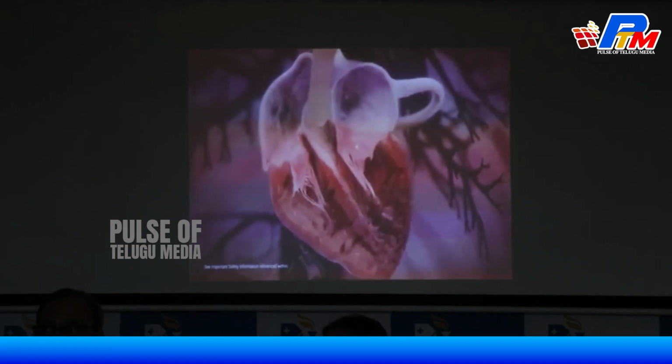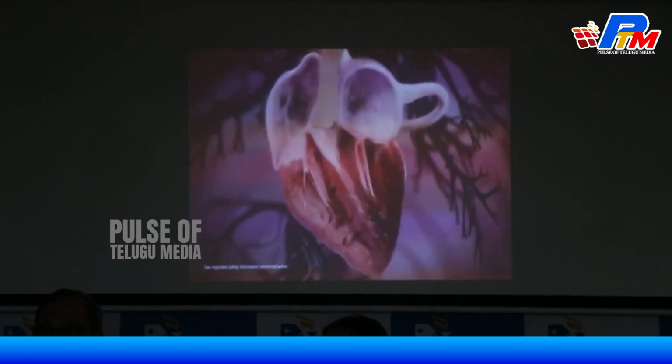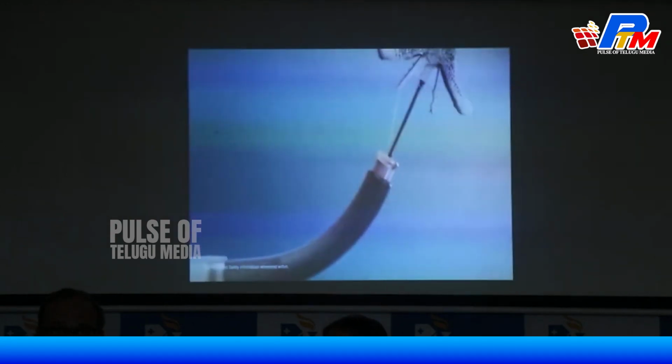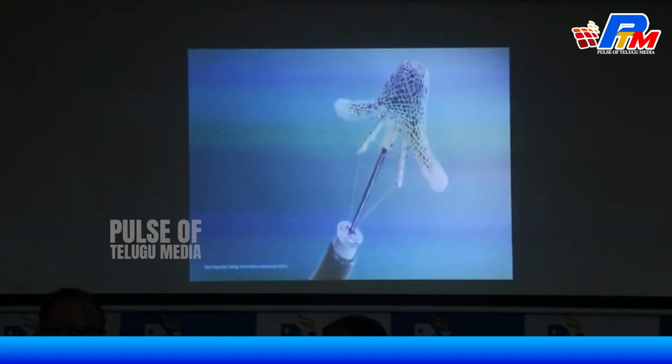We go clip there and we check if the leakage is coming. We can directly visualize the reduction of the leakage. We confirm the reduction of the leakage, and only then we release the clip.